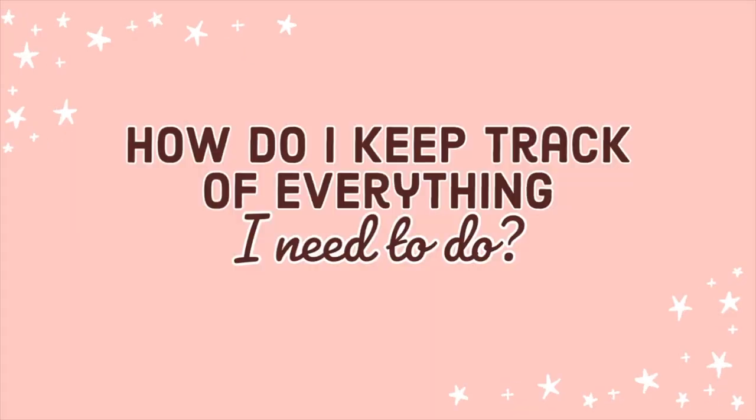So another thing that FLYLADY talks about is having a homemaking journal. She calls it her control journal. Since I've been doing this a month, I have tweaked her routine and made it my own. So I have this binder, my control journal, and I have all my routines and my zones that just correlate with my family and my home much better than hers.